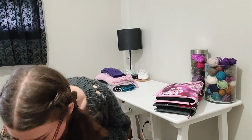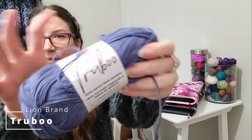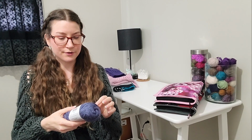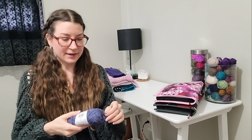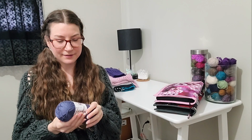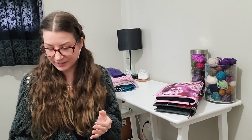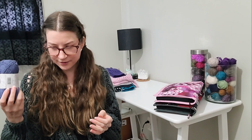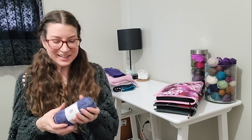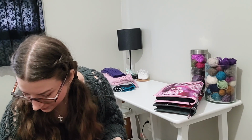The yarn that I'm using is Lion Brand True Boo. So I got this on sale. Michael's was having 30% off of all their yarn, their whole entire yarn. And I had been wanting to try this yarn, but I didn't want to buy it at full price because for the amount that I needed, 7, and I think it's like $7 or $8 a ball, I was like, I don't really want to pay that much. So it was nice that they had a sale, and I was like, well, now's the opportunity to get it.